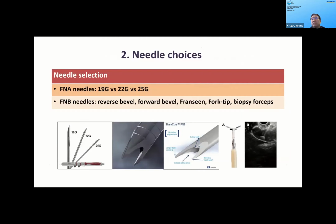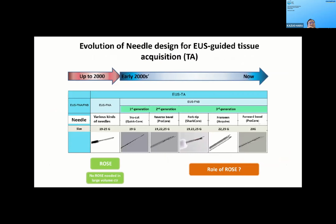Moving on to needle selection, different FNB needle designs are available. The first generation of FNB was the true cut needle, as demonstrated here. The second generation is the reverse bevel, or pull core. The recent designs include the fork tip or SharkCore, the Franseen design or Acquire, and the forward bevel, or the 20 gauge Procore needle.